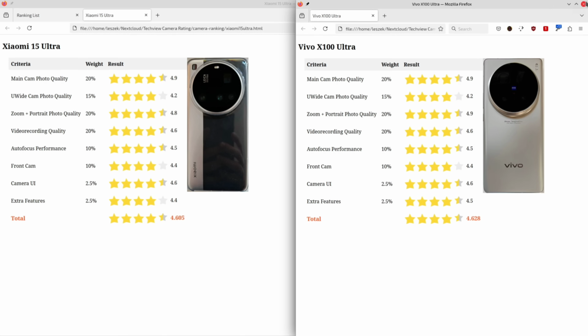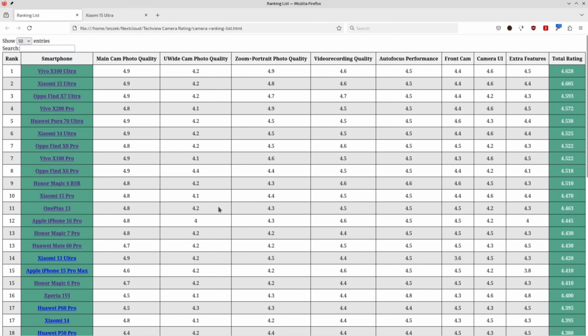So where does it leave us with the ranking? Basically nothing has changed. We have the Vivo X100 Ultra still on number 1 on top, with 4.628 points. Xiaomi 15 Ultra is still on number 2, surpassing the Oppo Find X7 Ultra. With the zoom performance and portrait performance, we have to check still out, or just checked it out. You'll see probably another video where I checked it out.